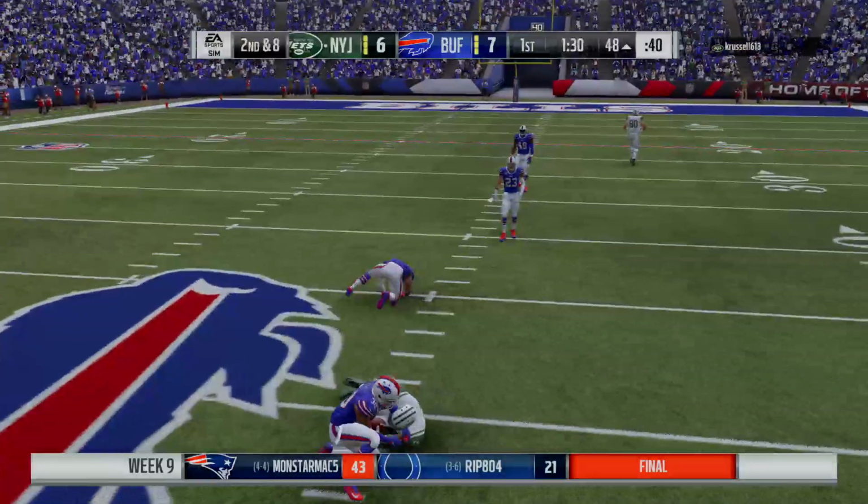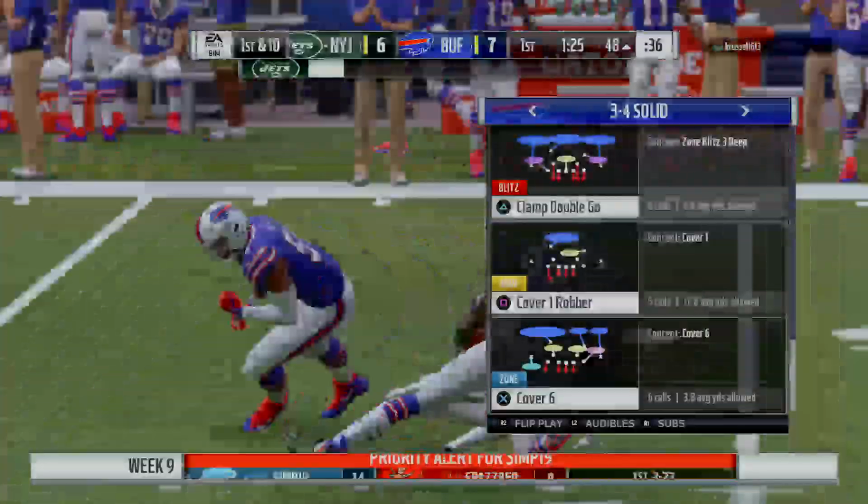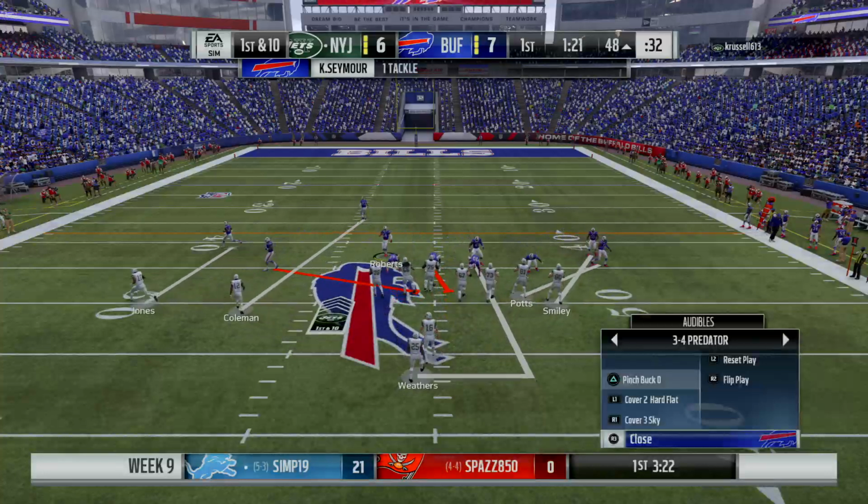He completes it to Julio Jones. And he'll be taken down, but not before he gets into enemy territory. First catch so far for Julio. He's got a 1st down.